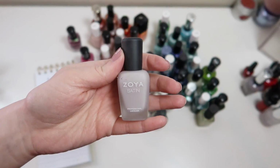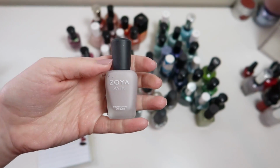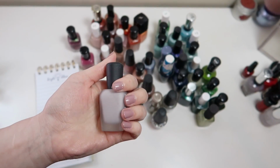This one is a very unique shade in my collection. It is the only satin Zoya nail polish that I have. So it dries down satin instead of glossy or matte or anything like that. So I'm gonna go ahead and hold on to this. It's also a really cool shade for that.